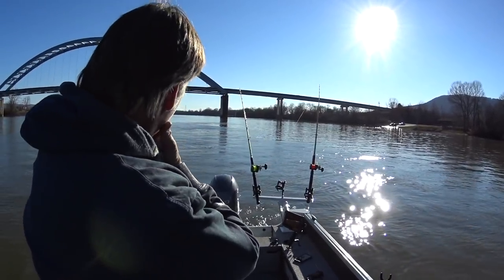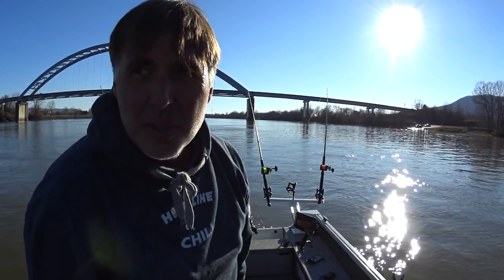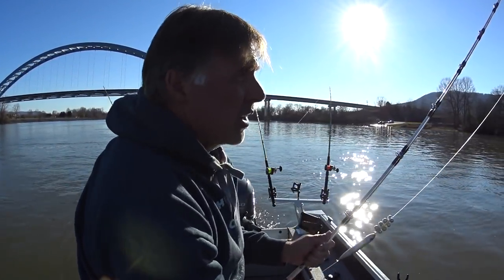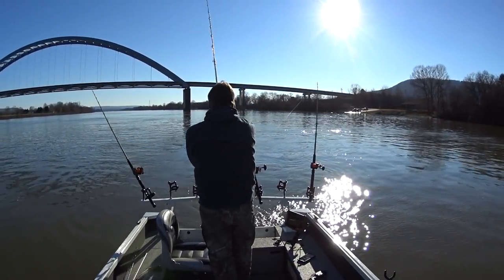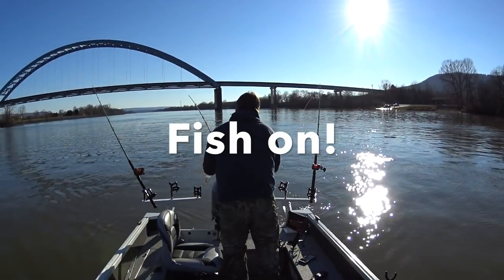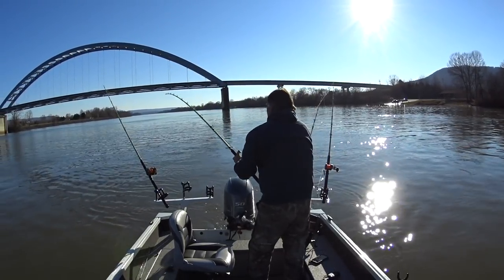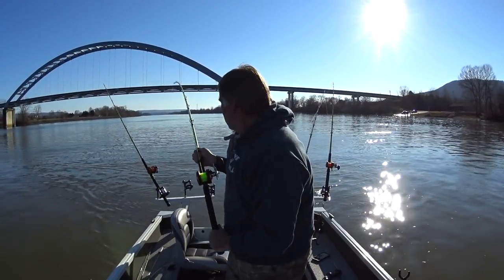Got hit again pretty quick. The fish finder doesn't really show them, man. I'm going over where I think there will be fish, but I guess they're just so tight to the bottom. That's two bites fairly quick. I'm gonna go ahead and throw on this rattle rig. We got one on.